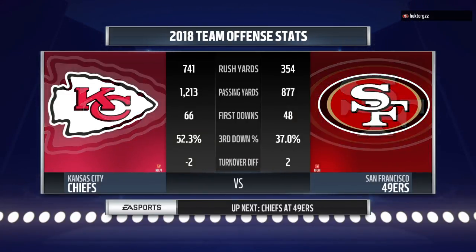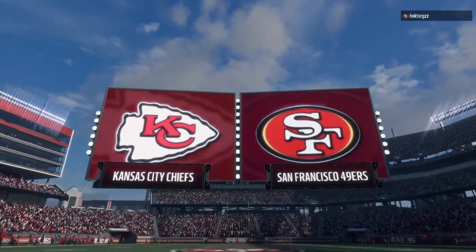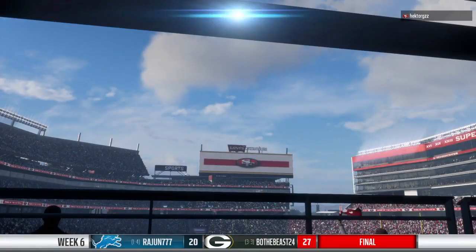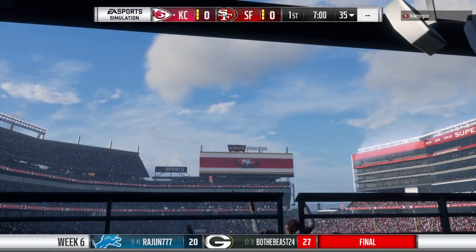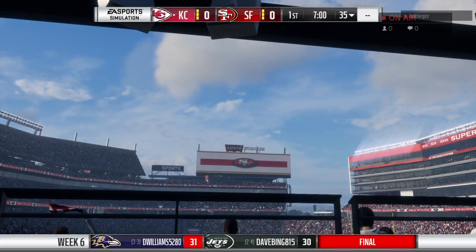Everybody, I'm Larry Ridley, and this is the NFL on EA Sports. The 49ers have battled back and made it to 500. Now they'll try to move past that mark today. It's the Chiefs going up against the 49ers. We're about 40 miles south of Candlestick Point as we welcome you inside Levi's Stadium in Santa Clara.